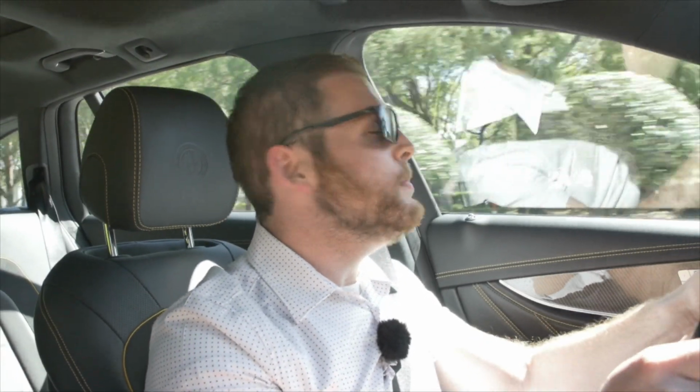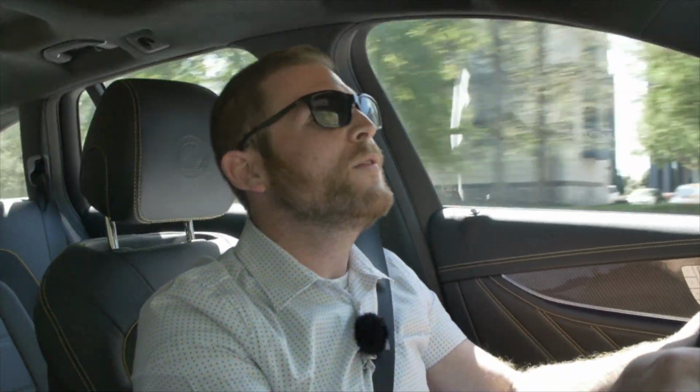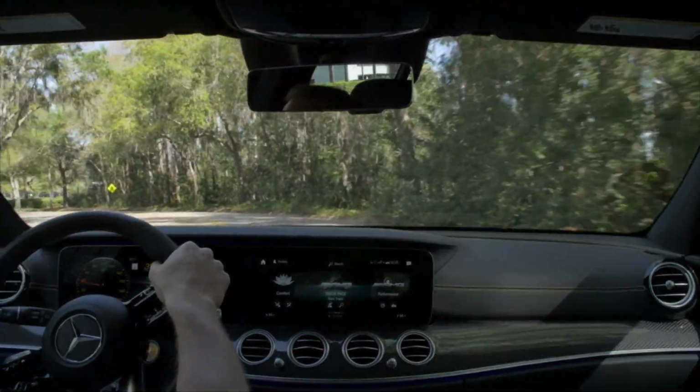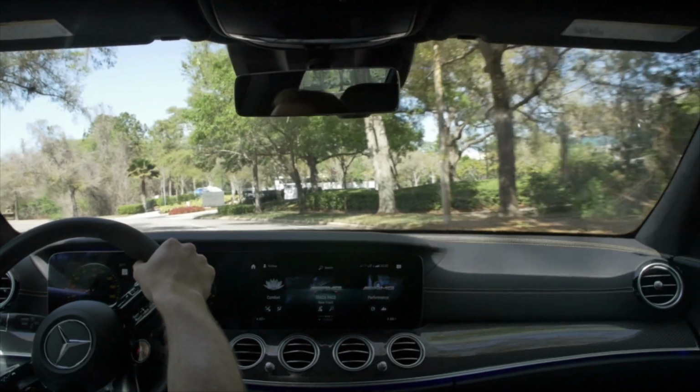AMG did not used to be known for their very direct steering, but I think they've gotten to a point where I just really enjoy their steering racks here. I have great control over the car. This is so different than the Audi RS7 Sportback I just drove a week ago.